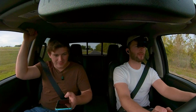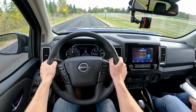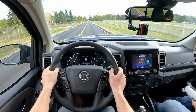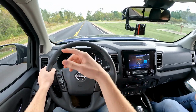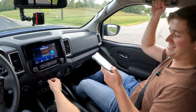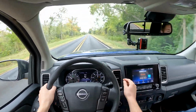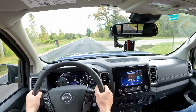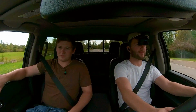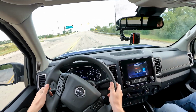All right, ready? Yep. 3, 2, 1, go. Oh, much better. 8.1. What the heck? Well, sometimes it is better to light them up, I guess. So yeah, pretty average truck numbers. No big surprise there. I bet if I were in 4-wheel drive, it'd probably go faster too. You know what I'm glad they didn't put on here? Paddle shifters. Agreed.